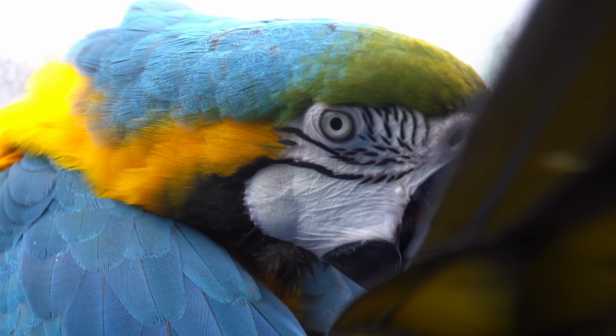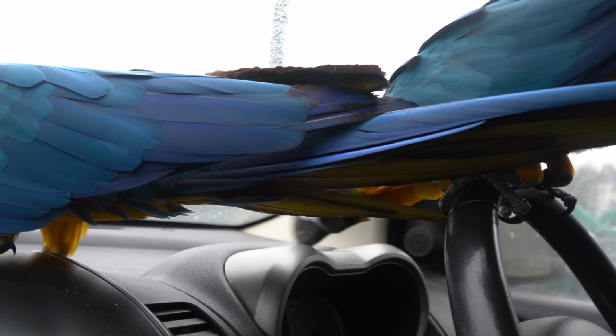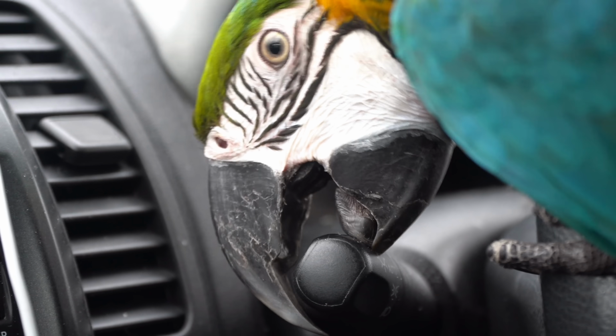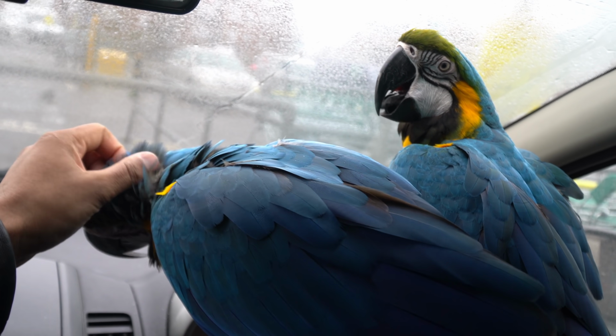Mikey's a bit more calm in this sense. He'll kind of sit there, he'll preen now and then, but he also does like that dashboard. Mia always tries to use it as a beak sharpening tool. It's super weird. I don't really think that's gonna work. But apart from that, they're pretty chilled. Mia sometimes does try and turn the lights on in the car. She does succeed.